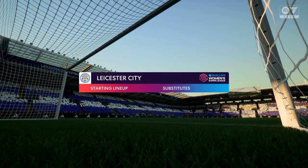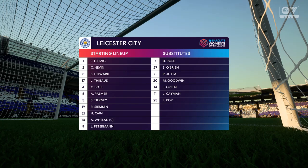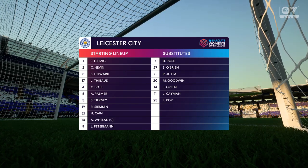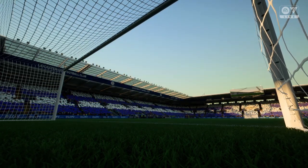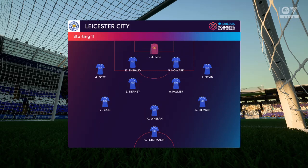This is the home side's team today. Yeah, a 4-5-1 or a 4-2-3-1. A lot of coaches are adopting this nowadays, as it does give you those two holding players while you've still got plenty of threat from the wide wingers.